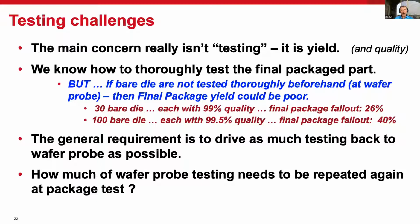Okay, one point is the main concern really isn't testing, it's yield. In other words, let's say we could throw all these chiplets together. We could test it very well at that point. But the problem is that if you don't test it well at the wafer probe and you don't have a good test plan, yield could stink at final package.